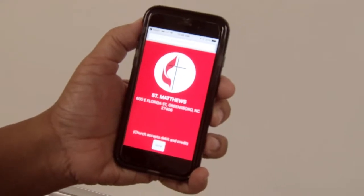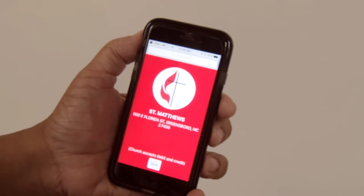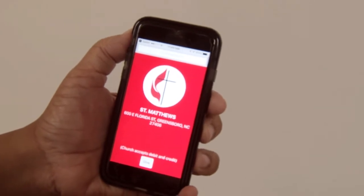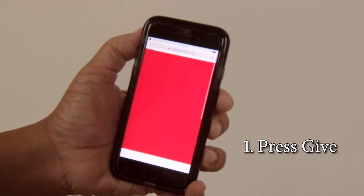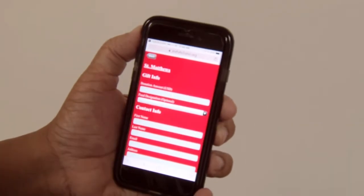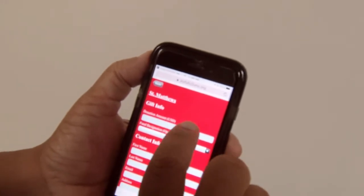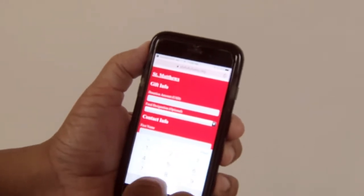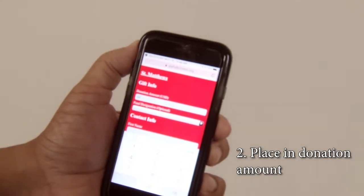Once you have downloaded the app, it's very easy to make a donation to the church. To make a donation, the only thing you have to do is press your give button. Once you press the give button, it will take you out to a web page so you can make your donation. The first thing you want to do is put in the amount of the donation you want to give. Let's say we want to put in a $100 donation.